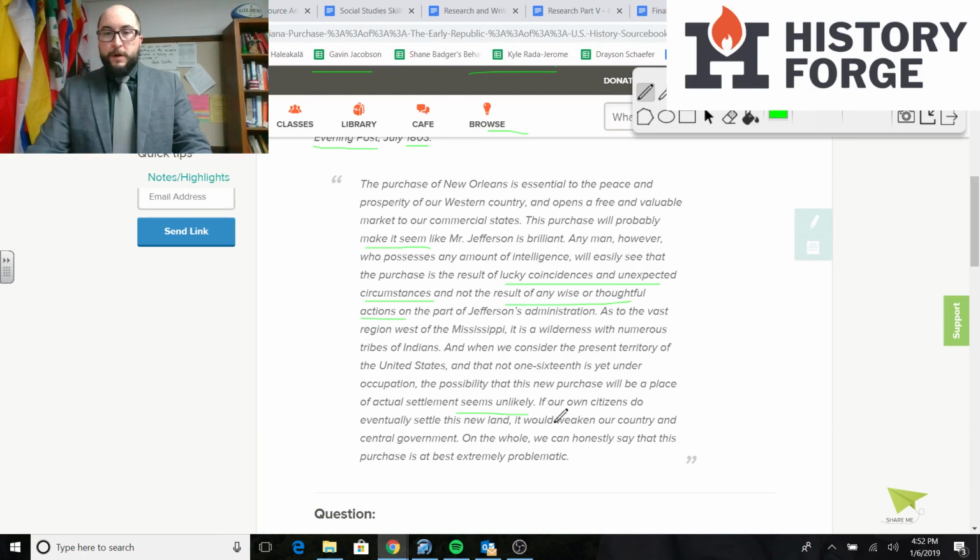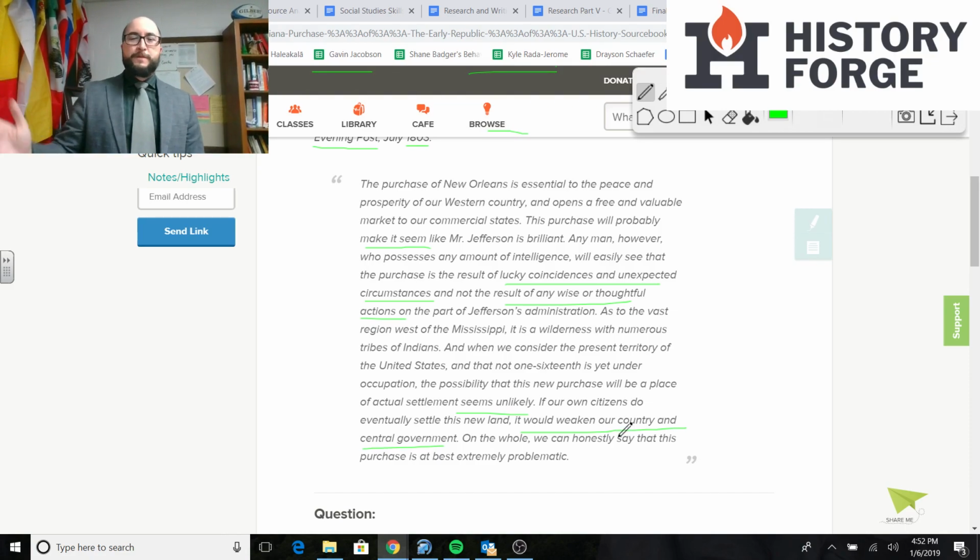Then he goes on to say, if our own citizens do eventually settle this new land, it would weaken our country and central government. So now he's saying that it's actually a bad idea. He's kind of contradicting himself. He says up here that, oh yeah, this is a great purchase. It's a brilliant idea. Any numbskull could think about it. And then he says, actually, though, it's a really bad idea. So in the same paragraph, he says two different things.